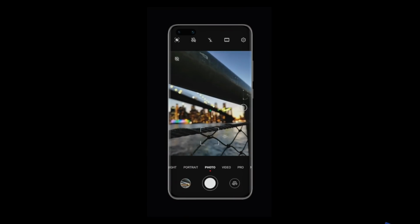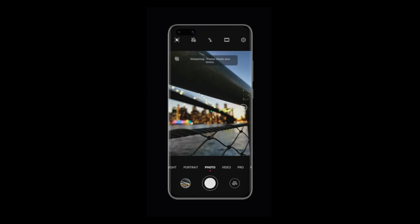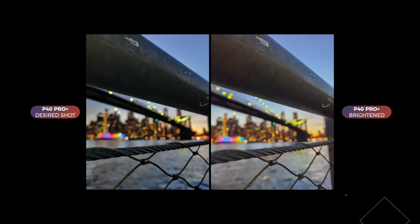If I were to suggest one improvement, it would be that the AI would kick in sometimes when the photo doesn't really need to be so bright. For example, I wanted to shoot this moody, artsy shot of the Brooklyn Bridge right after sunset. Everything looked great during the preview, but when the phone worked its software magic, it brightened the photo. Still a great one, just not what I was going for.